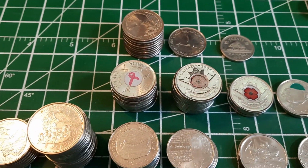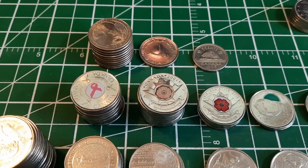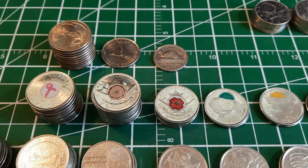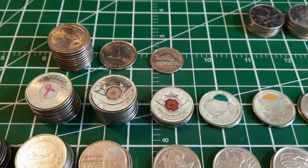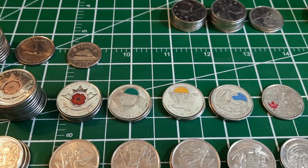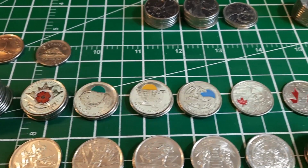We got a ton of color enamels. We actually got 36 in total, including 11 of the 2006 breast cancer awareness. We got 12 of the 2004 Remembrance Day poppies. We got 4 of the 2008 poppies, and we got 2 each of the Legendary Nature colored versions.